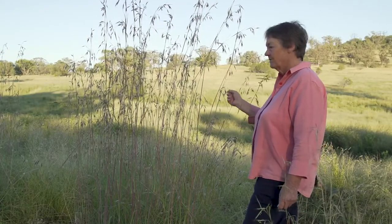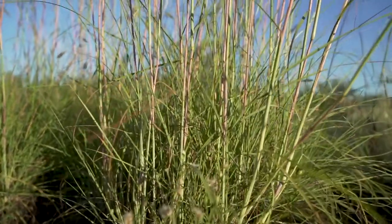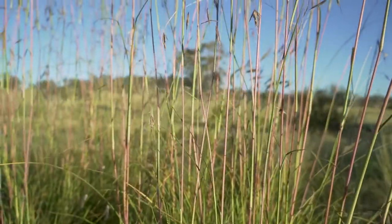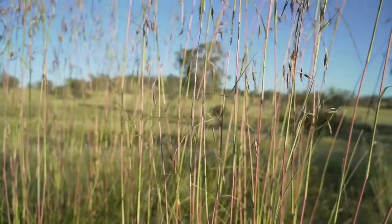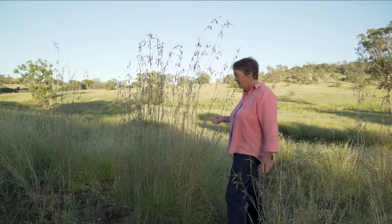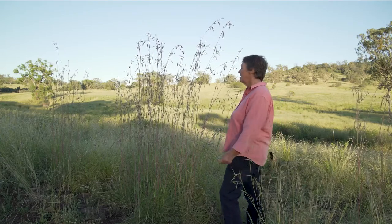don't often see it in grazed pastures because it's quite palatable and produces quite a bit of quite delicious leaf material. It's quite spectacular in terms of the height of the plant, so it can grow nearly to, well, these are probably 1.8 metres high. The leaf material's at least 50 centimetres high.